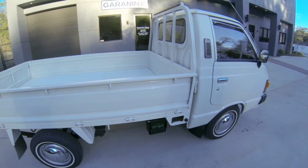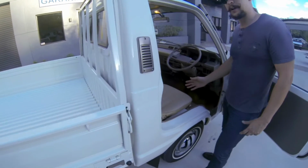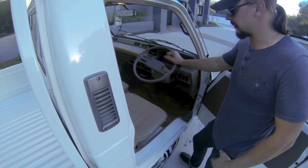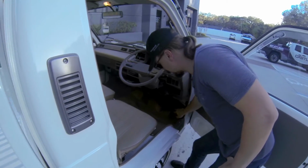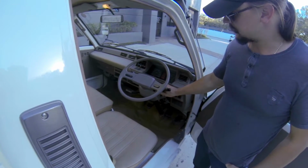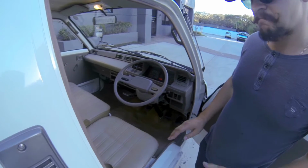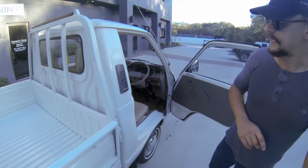Alright, so what we're going to do right now is show you how this automobile starts, and it starts very easily. It is a carbureted engine, 1.3 cc. It actually propels this truck fairly quickly down the road, but what we're going to do is press the accelerator twice, make sure it's in neutral, and it is a column shift. I'm going to turn the key, and it comes alive just like that. It's completely cold, so it hasn't been warmed up or anything. And we're going to show you that the exhaust note that it makes is actually very nice.